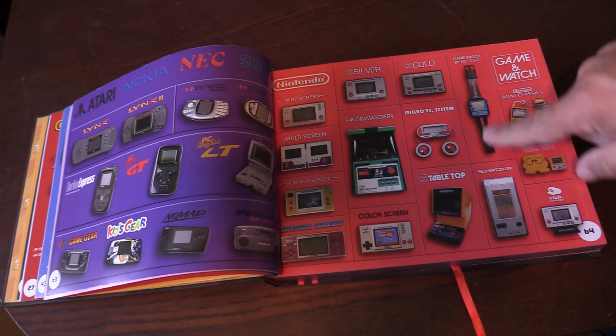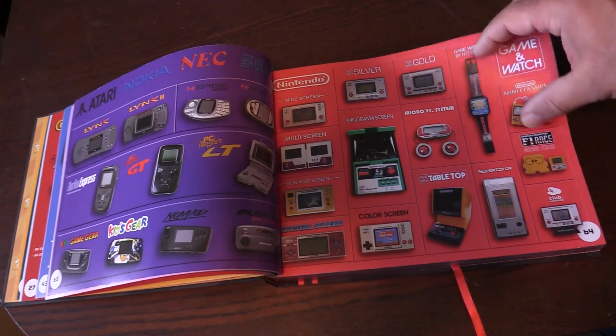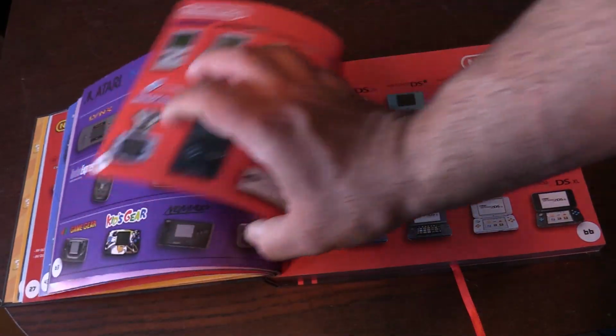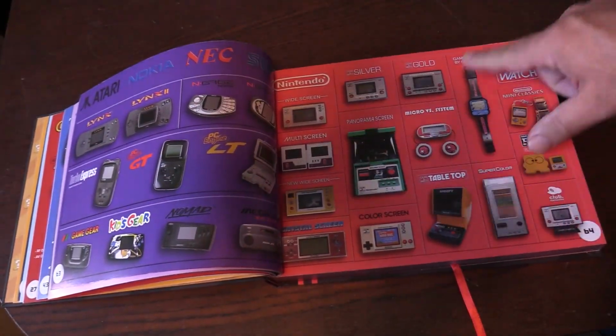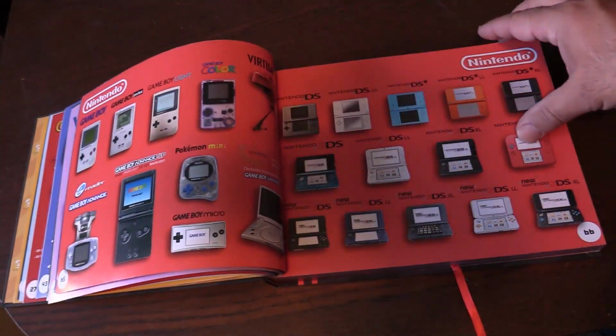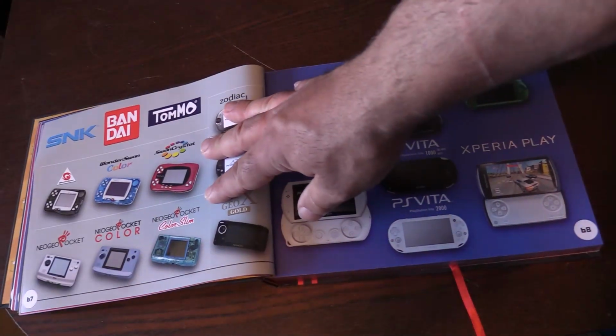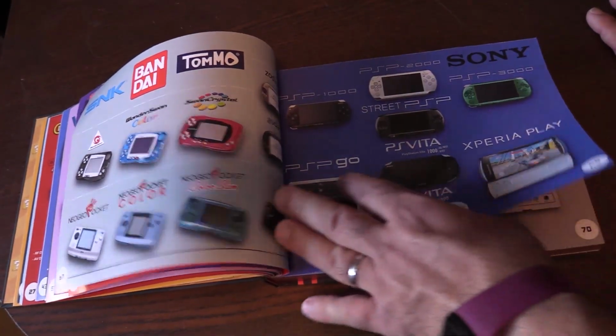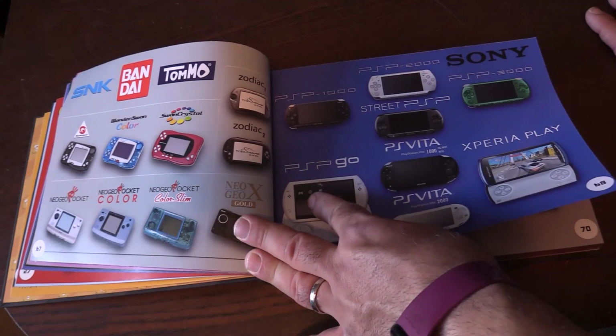I have these Game & Watch watches. Those are really cool. Does he have? Oh, he doesn't have every Game & Watch listed, just the different types, because there are like hundreds. So, of course, Game Boys. This is a great reference guide, though. So for sure, if you want to know about a console or a handheld, PSP Go, I had one of those. I have one of those.